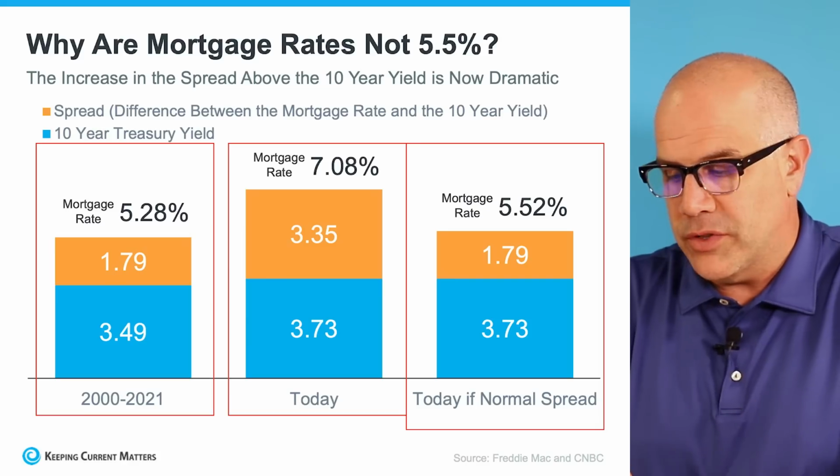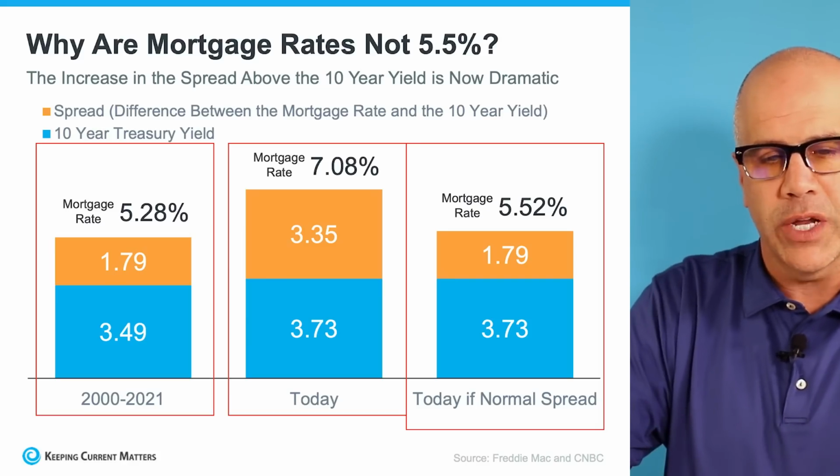So they're saying, if we're going to do a loan, we're going to charge more for it because we know it's going to be refinanced as soon as rates come down. Well, let's continue on the story in this last red box here.